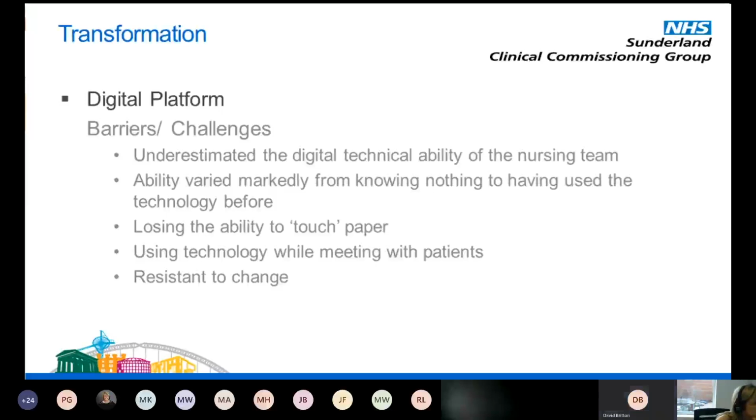As I say, from underestimating their digital technical ability, they underestimated their own technical ability as well. Because I kept saying to them, "Do you book your holiday online? Do you do your online banking?" "Yes, we do. Yes, we do." "Well, this is no different, right? It's just that we're moving you from paper to a digital platform that you can do CHC with." And the other thing was this sort of losing touch of paper.